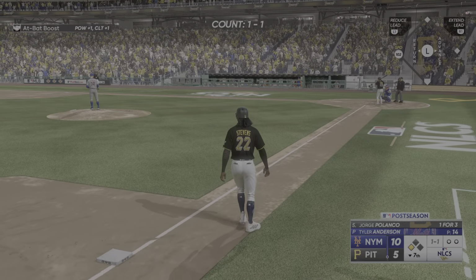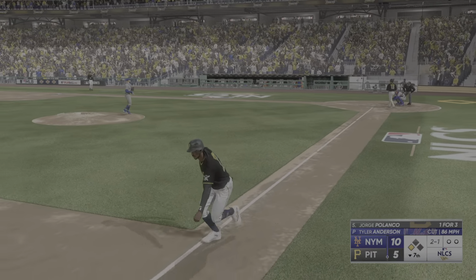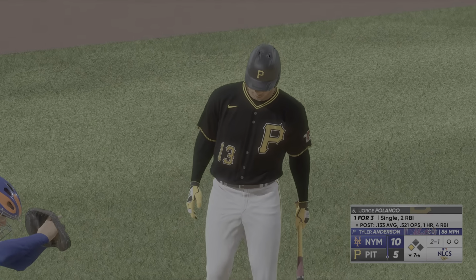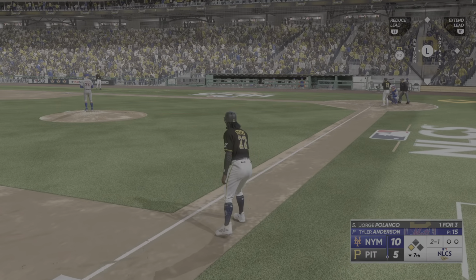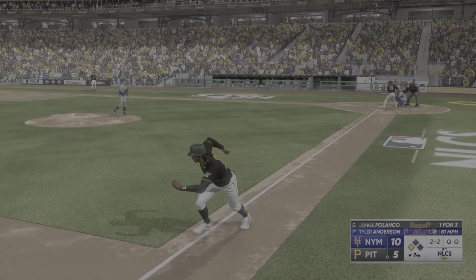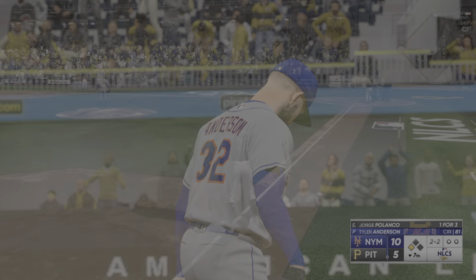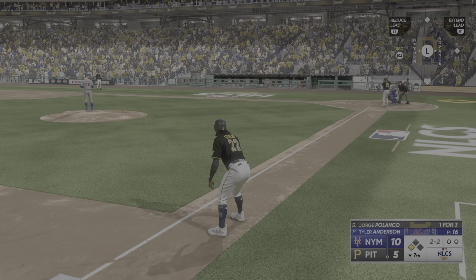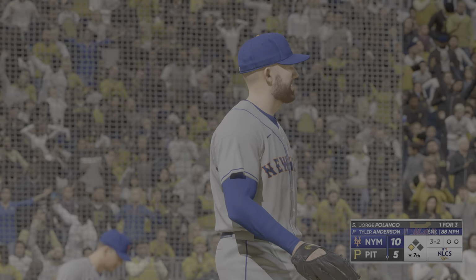Jorge Polanco, the next Pirate to hit. 1-3. The next pitch misses. 2-1. Anderson ready to work. This is a very important inning here. After scoring all those runs, you want your pitcher to come out and just mow them down. The offense has worked hard. It's shut down inning time. The next offering misses, and that's ball three.